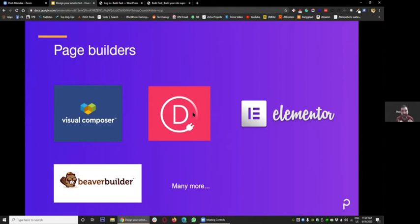I would personally go for Divi, Elementor, or Beaver because they seem to have certain advantages over Visual Composer. Again, not getting into too much detail now, but if I have to choose, I would choose among these three, right? And if I have to really choose, I would choose between Divi and Elementor. The reason being that Beaver is still relatively new, and as a company, as a product, I don't know where the company is heading.